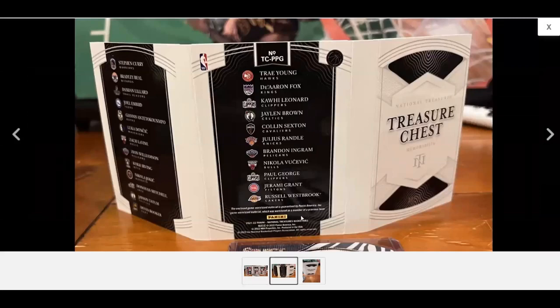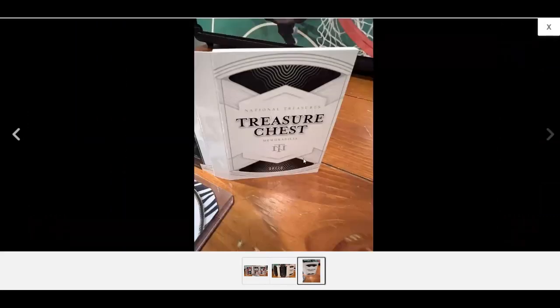It's easier to see there. And they're telling you, all right, Westbrook's materials are from somewhere else. Probably if Sabonis was on there, he was too. But anyway, they've got that designation on there. So that's nice. Now, these are numbered out of 10. And that's quite a bit different from the baseball. I think that was 49. So they were all varying degrees of print runs here.